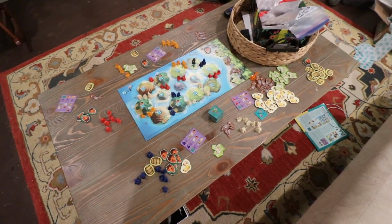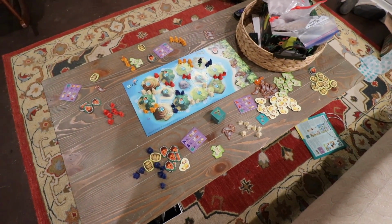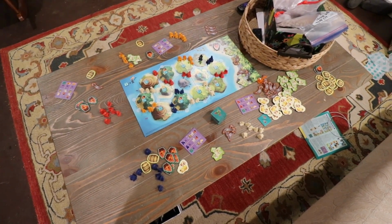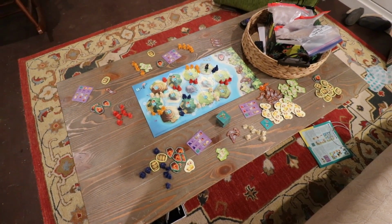My little boys and I were playing a game of Settlers of Catan Jr. earlier, and we had to pause. So we've left it all down here to come back to later. This time of year absolutely kicks my butt.